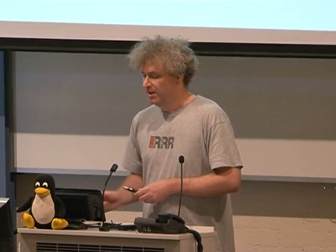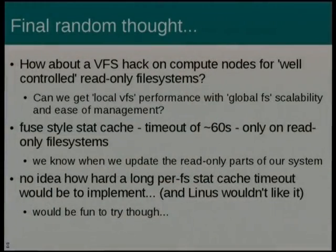And frankly, they're to libraries and applications, so it's not as if we can cache the operating system on a node, or that would actually fix the problem. So what I'd like is if we could have a hack to the VFS on the compute node client, so we had essentially local VFS performance with global file system scalability and management. The closest thing I've seen out there at the moment is something based on the FUSE-style stat cache with a large timeout.